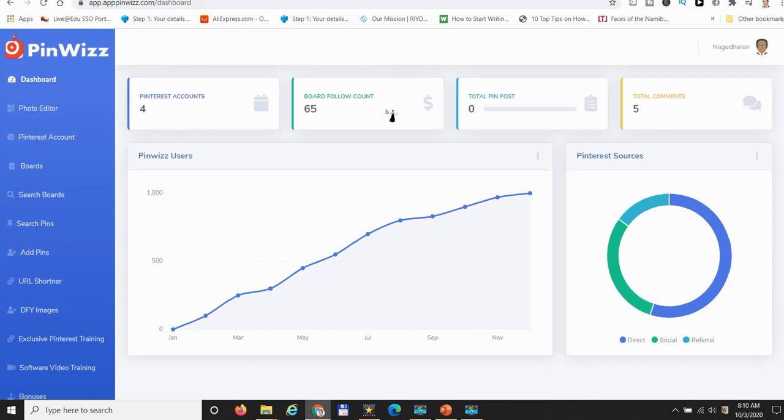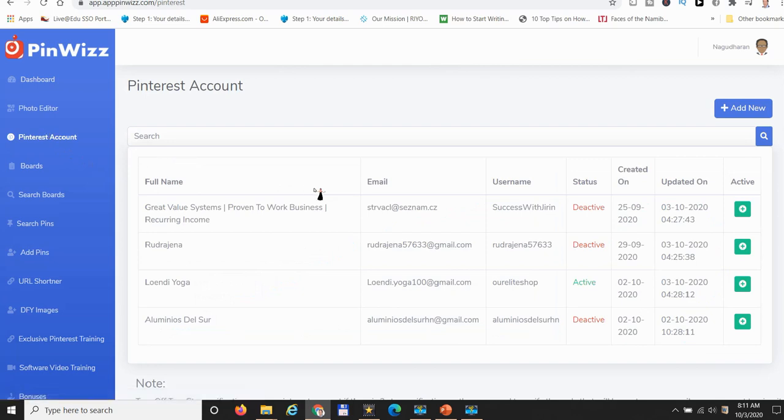Now, let's jump into the PinWizz members area. So this is how the members area looks. There's a dashboard. Here it says interest counts, board followers, total pins, and total comments. Before you can use PinWizz, you have to sign up your account from Pinterest. Now, I already have done this. I added my account. I have a yoga shop on Pinterest, and I get 1,000 daily views. So I added my shop just to see if everything is working. So after you added your shop, let's go to the rest.